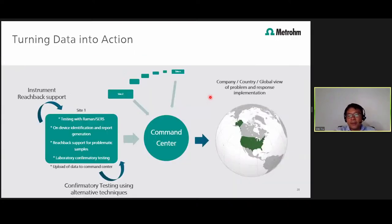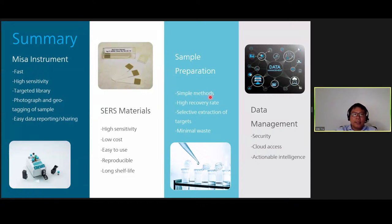And moving a step ahead, now that you have all this data, imagine if you have multiple instruments at different locations, you can pull data into a command center, which then allows you to have a global or countrywide view of the problem and allows you to correctly implement responses to mitigate the problem. So this is my summary of our device. Misa is a low-cost mobile Raman platform that can help complement other existing food testing technologies to combat edible oils contamination and adulteration. But really, the usage is beyond just edible oils, and it's definitely applicable to a lot of other food types as well.